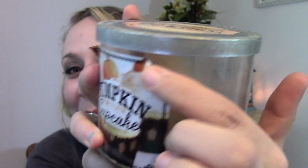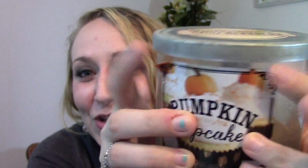I burned my pumpkin cupcake cake from last year, and I had forgotten how the Pumpkin Cafe labels all did this weird turny thing. So I just thought that was kind of funny because I had forgotten they did that, and when I burned it, I was like, oh yeah, I forgot about that.